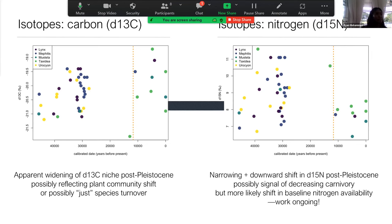However, this shift seems to be recorded as well in other animals at the tar pits that are being studied by other colleagues. And so we're starting to think now that this might be a shift in baseline nitrogen availability. So this might be an ecosystem level shift. And this is ongoing work, so this story continues to evolve. And part of that story is I'm currently assembling a modern data set of these mesocarnivores just to figure out how much of this is ecosystem and how much of this is the actual animals changing their diet.